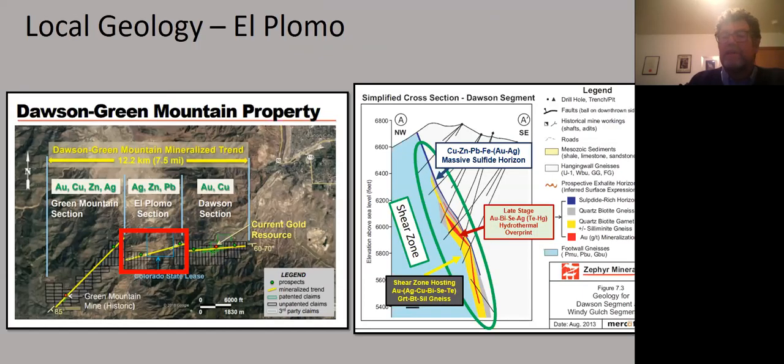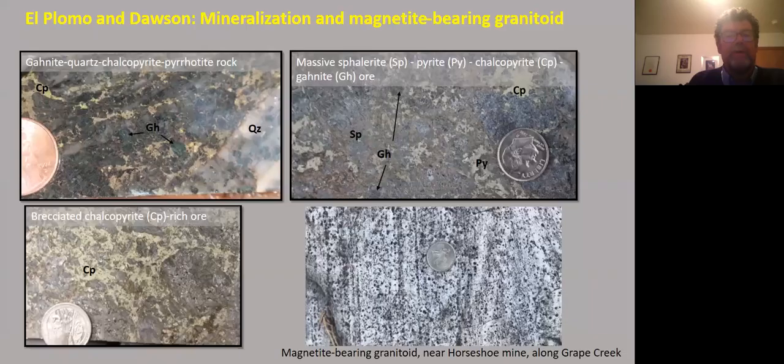All right, so let's take you over to El Plomo now. These are some slabs from core, garnetite. This is pyrrhotite with chalcopyrite and quartz, massive sphalerite here with garnetite in it and pyrite. Here's some brecciated ore, just to point out how deformed the ore is. You can see there's a rolled fragment here, almost the classic Durchbewegung texture that's been reported in some of the European deposits, sort of brecciated chalcopyrite zone.